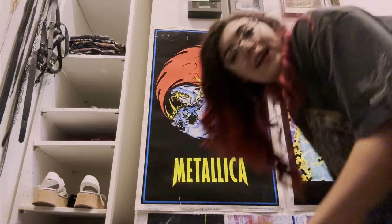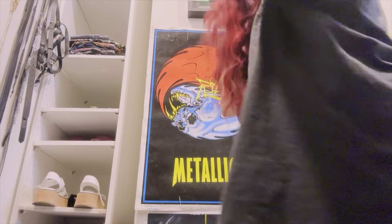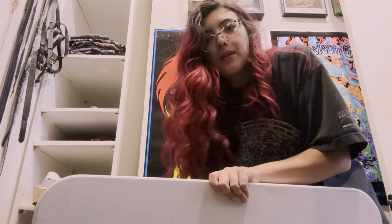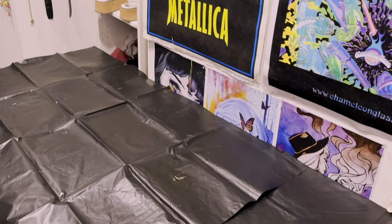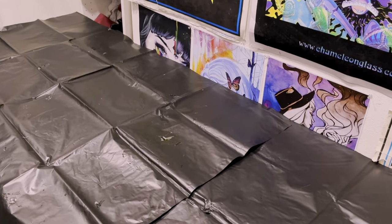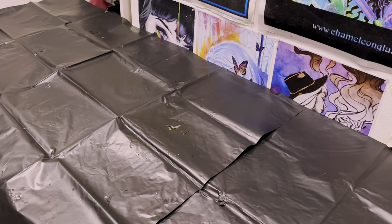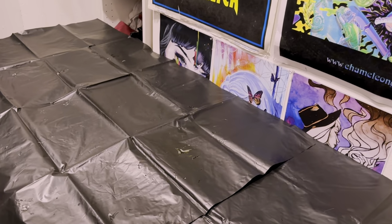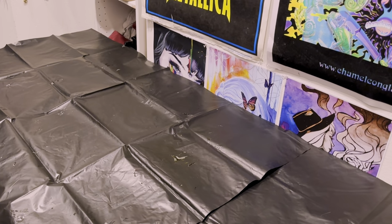Okay, fine. What I do is I just have a big pop-up table, one of the ones that I use for my vending events. I drag it up to my apartment and then we bust it open. And that's what we resin on. So essentially I get a big pop-up table and then I put these black trash bags for outdoor trash. And yeah, that's the setup. These are reusable, so I just keep using them over and over and over again.